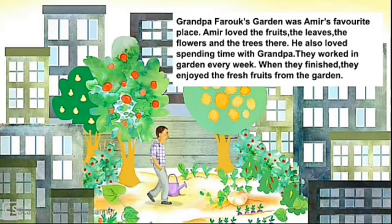In this story, Amir and his grandpa Farouk love spending time in the garden. They worked in the garden together, spent time there, ate fresh fruits together, and enjoyed being among flowers and trees. Okay, students?